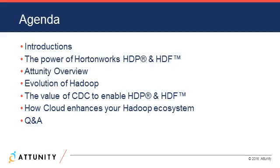So I hope you'll find the session informative and instructive, an overview of the synergies and the partnership that Attunity and Hortonworks offer, and the power of Hadoop in the infrastructure today. So with that, I'll hand over to Aengus, and I'll be back in a few minutes. Aengus, over to you. Thank you, Ted.